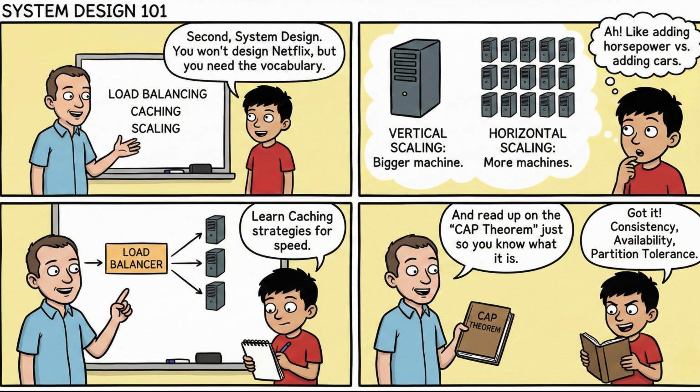Second, system design. As a junior, you won't design Netflix from scratch, but you need the vocabulary. Understand concepts like load balancing, caching strategies, and the difference between horizontal versus vertical scaling. Read up on the CAP theorem just so you know what it is.